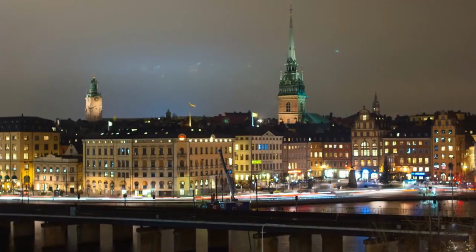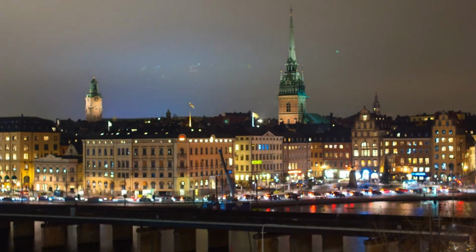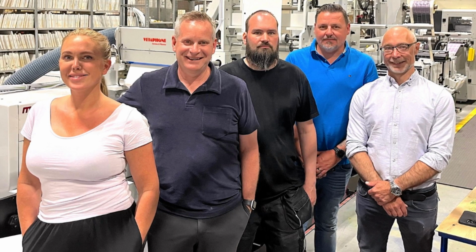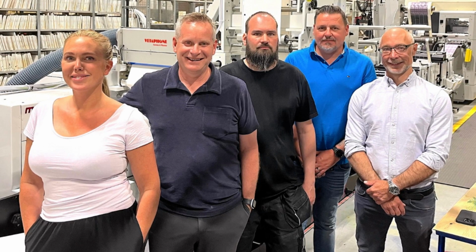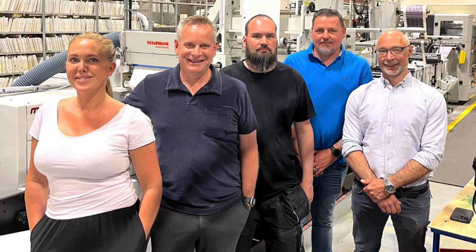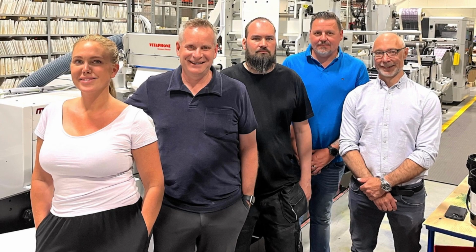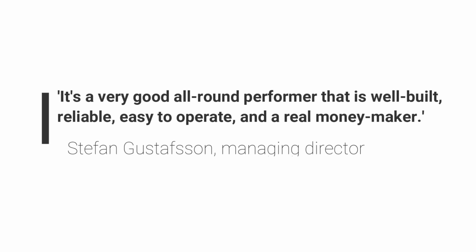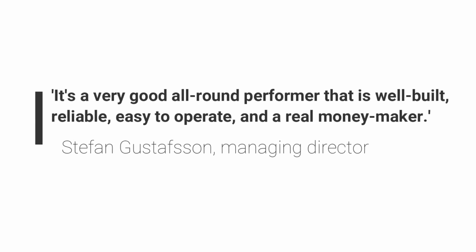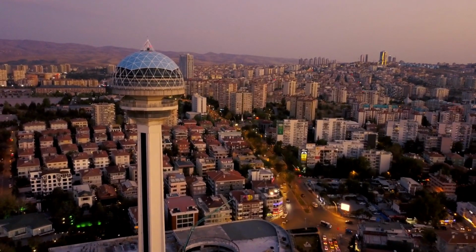Crossing over to Europe, Interket continues to solidify its footprint in the industry at the same time with the installation of another Mark Andy Evolution Series E5 flexo press at its Swedish production plant in Helsingborg. It's their first Mark Andy press in Sweden, and with a specification that includes turn bars, cold foil, and a sheeter, 2 die cutting stations, it's easy to see why Stefan Gustafsson, the managing director, lauds it as, quote, a real moneymaker.